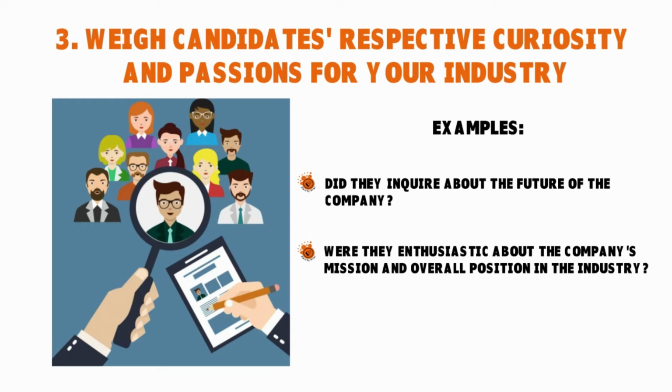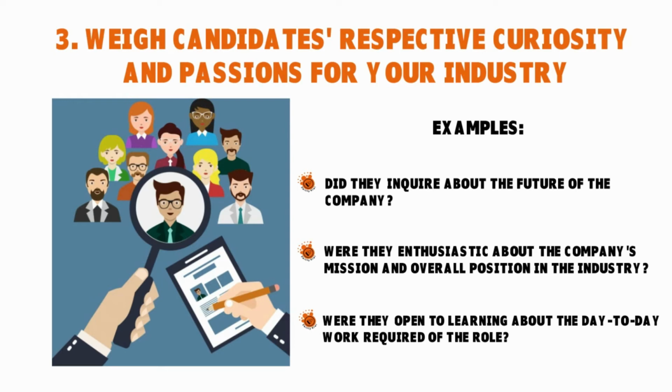Was the candidate open to learning about the day-to-day work required for the role they're applying for? Did they ask any follow-up questions? Again, here you're trying to gauge the interest level of the employee, right? So if an employee asks you follow-up questions, you know he or she is interested in a long tenure and will not job hop very soon, and he or she is looking forward to growing as the company grows also, and sees the whole thing as a big step towards personal and professional investments, or professional growth rather.